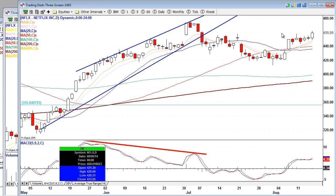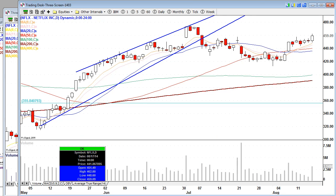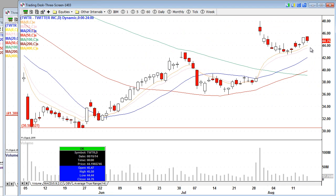Anyway, Facebook, or I'm sorry, Microsoft up, not too shabby there. Netflix, high base breakout. It's a buy right now. Let's look at volume. Oh, big volume on the breakout. Yes, Netflix, a buy. Twitter, bear pullback. It could be in trouble if you're holding this. Be looking to maybe take profits if it starts to drop on you.